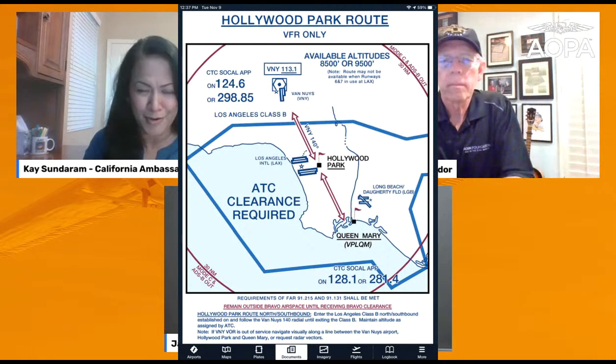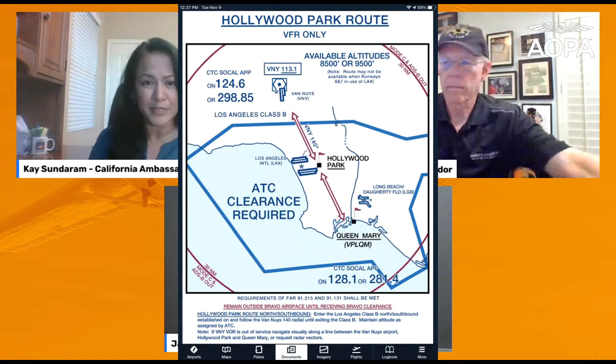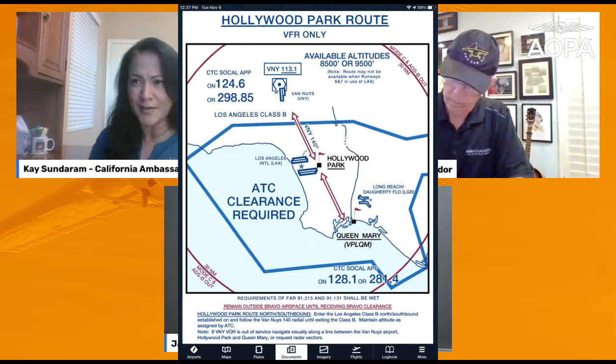You're right east of the runway there. Then you proceed northbound, and it gives you what the radial is and all of that. The altitude is 8,500 or 9,500, depending on the direction. So this is the detail that you have to have. Looking at this, it's pretty straightforward. It's really not a big deal, but you have to know how to do that. This is unique to the LA area.